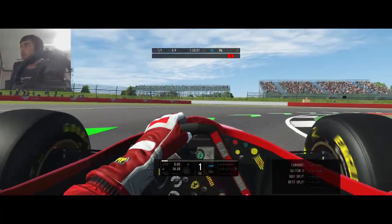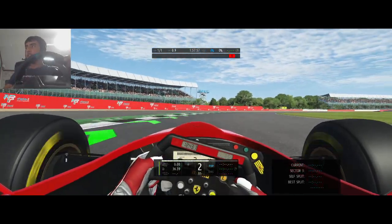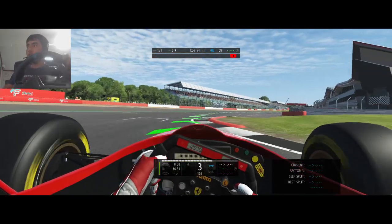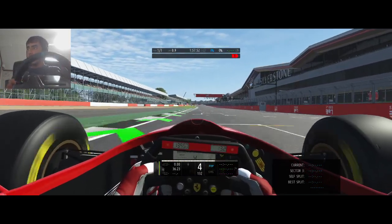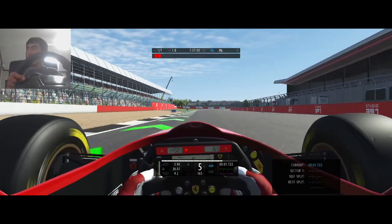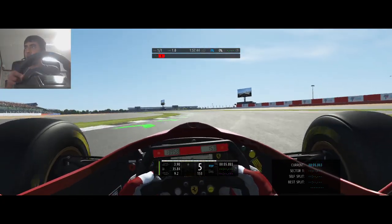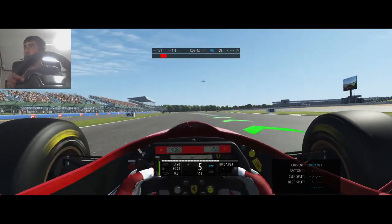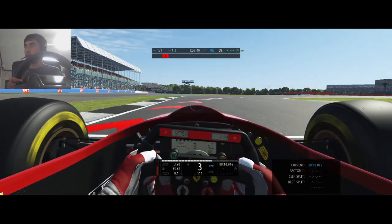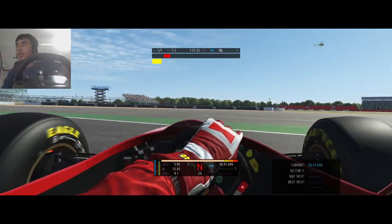Right, coming onto the final corner right now. A bit of oversteer, I'd say, there. Right, over the line right now. Now beginning our hot lap. Oh my goodness. Didn't want to do that.